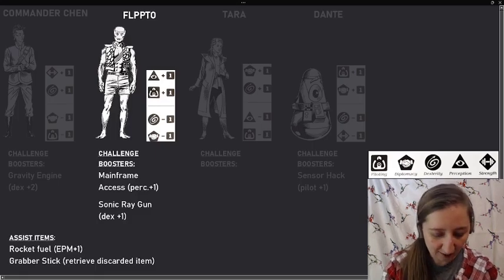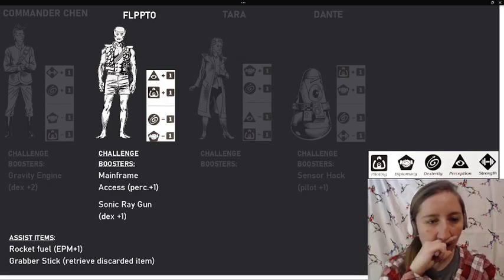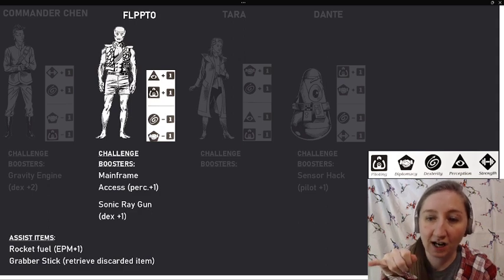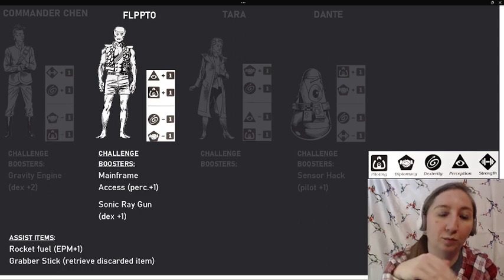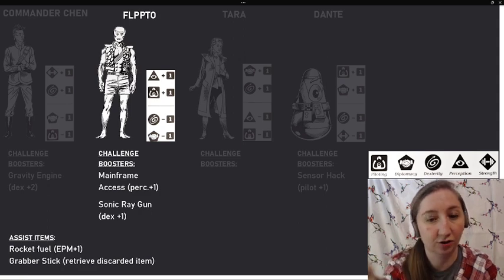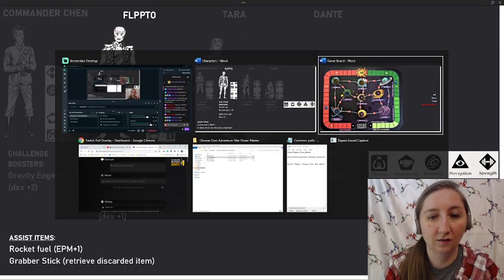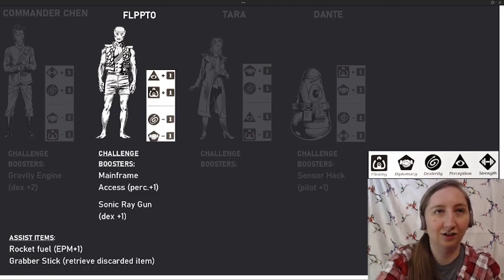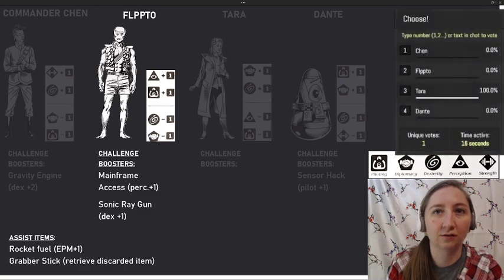So we need to choose an item, and choose a character to give this item to. Commander Chen has a negative one to diplomacy, so does Flipdo. Terra and Dante have a plus one to diplomacy. So we could boost Chen and Flipdo to just zero on the roll for diplomacy, or we could give Terra and Dante a plus two instead of a plus one. So let me give you guys a poll, and hopefully it works. There it is. Cool.